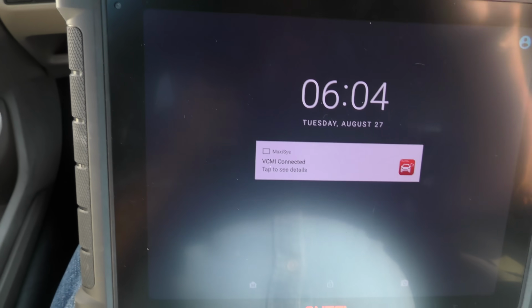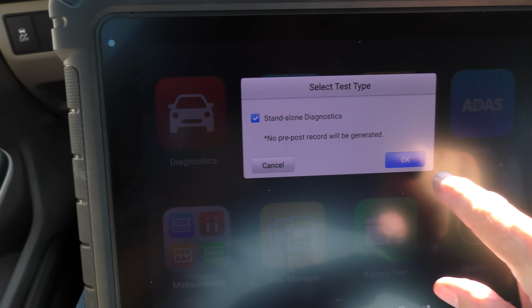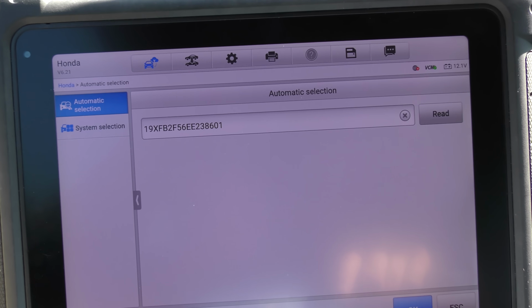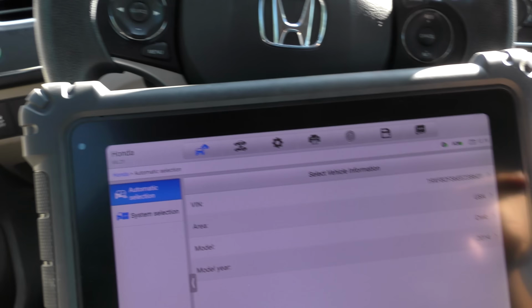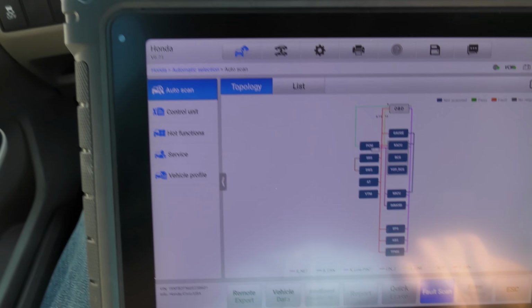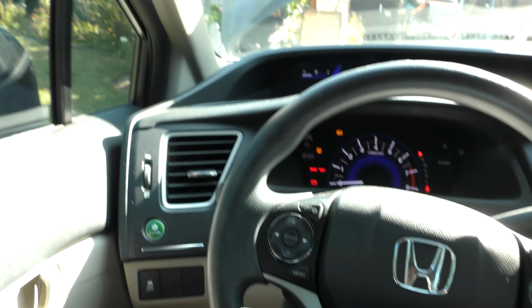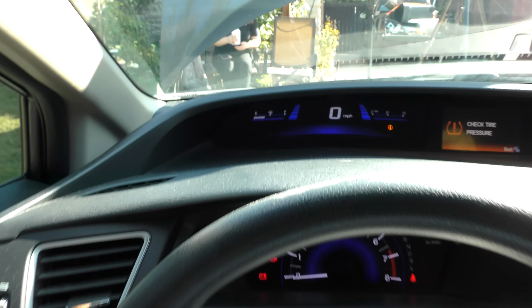So the giant scan tool's coming out. We got it plugged in under the dash. We'll turn the key on. Comes the old big scan tool. Everybody knows what it is. We're gonna do standalone diagnosis. It's read the VIN number already, okay. It's a USA Civic 2014. We're gonna do a full topology scan because it's got an odd problem. We gotta check everything.